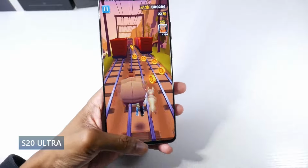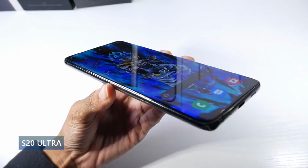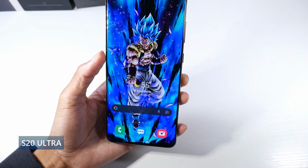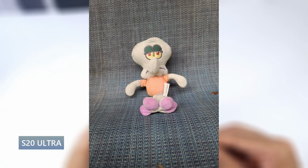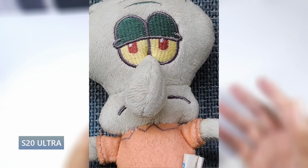Under the display, fingerprint sensor, very fast. Face unlock is on here. Samsung DeX desktop support is on here as well. And the cameras on the S20 Ultra are pretty good as well. We got a 108 megapixel standard with a 48 megapixel periscope telephoto lens. That's 4x optical zoom with a 10 times hybrid zoom, a 12 megapixel ultra wide with a 0.3 depth sensor, and this also does the 100 times zoom. It's got 8K 24 frames per second on here, and a 40 megapixel selfie cam that shoots in 4K 60.